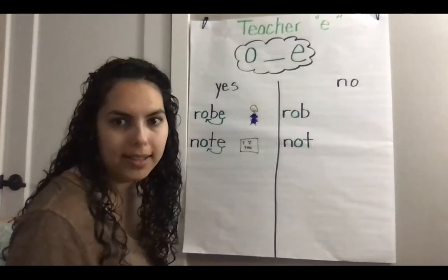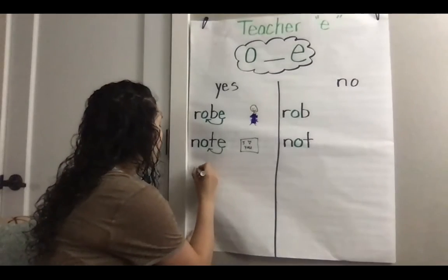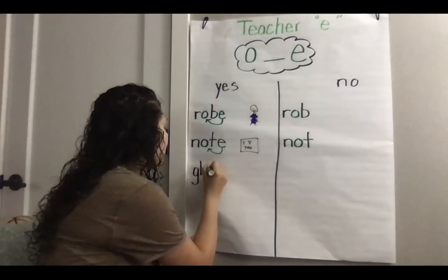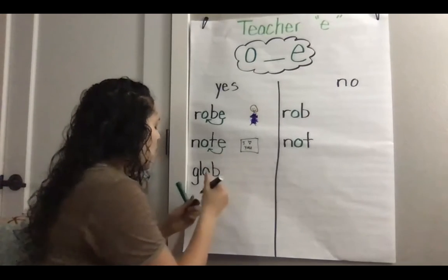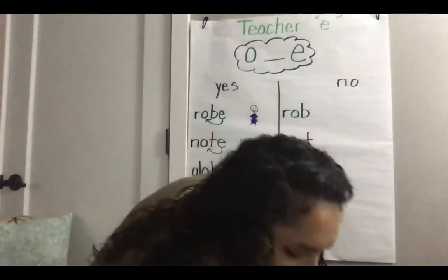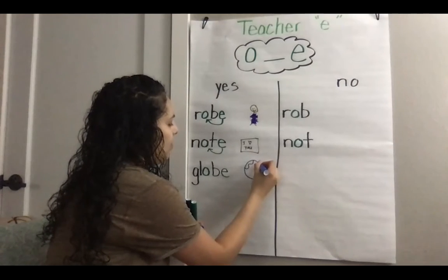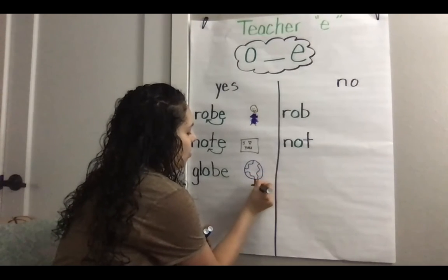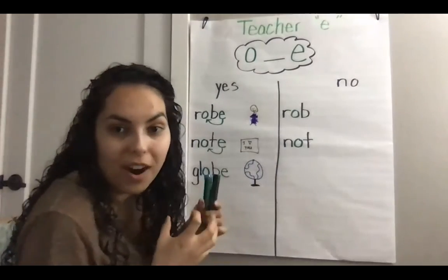But you know what word does have teacher E? This word has a blend. Are you ready? It goes goal. It has the L blend. Teacher E tells O to say O. Globe. And a globe is just our world. So sometimes people will have the world on a little stand, and that just means it's called a globe. Maybe it's on a little stand, and usually they're on a table. And this is someone's globe. It's a globe of our world.